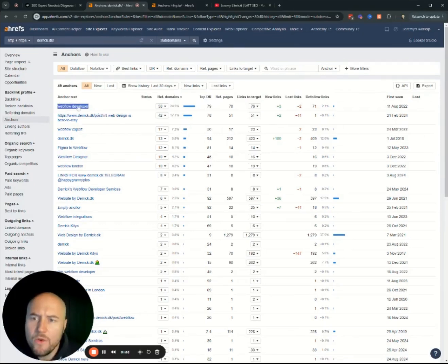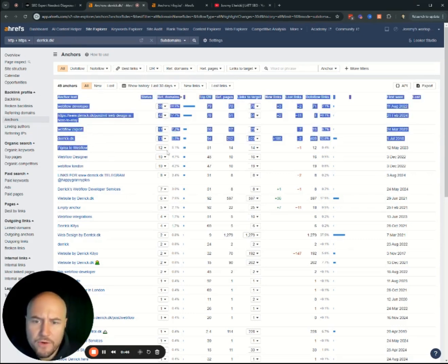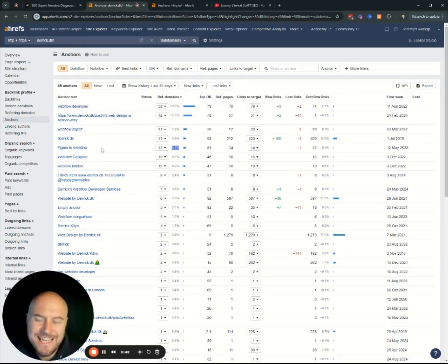For example, here, Webflow developer, 58 referring domains, almost 25% of all links coming to your site are the exact anchor Webflow developer. So this is extremely over optimized. Same thing here with Webflow expert, Figma to Webflow, anything that is an anchor text link that has usually over 2% is pretty over optimized.